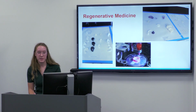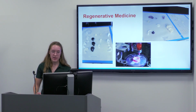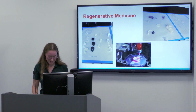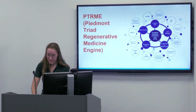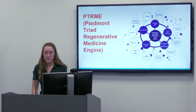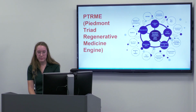These are some pictures I took at WFIRM during our tour, that I thought were pretty cool, so I included them. To start everything off this summer, I looked at the Piedmont Triad Regenerative Medicine Engine grant document and found particularly workforce and education goals and plans.